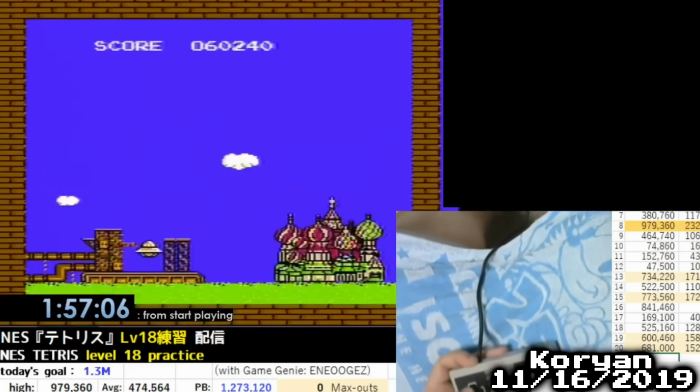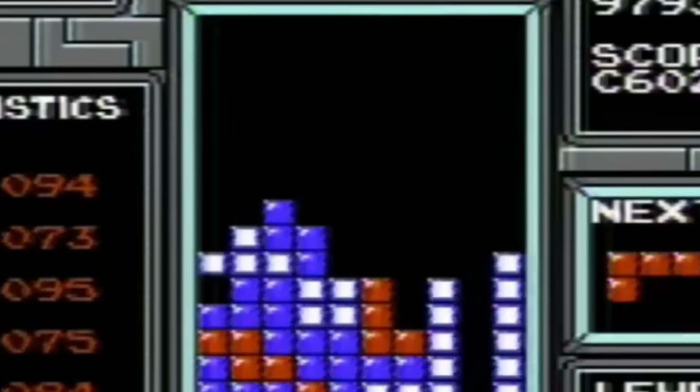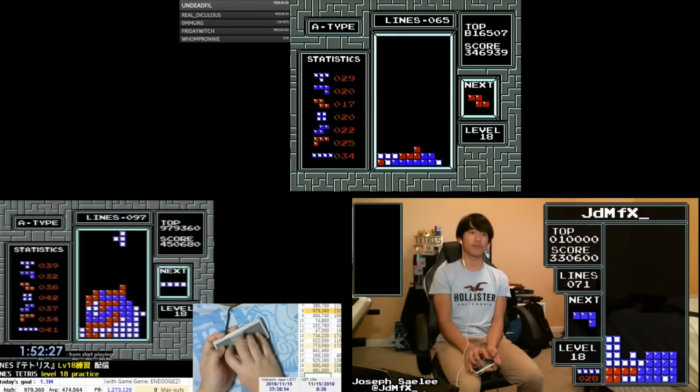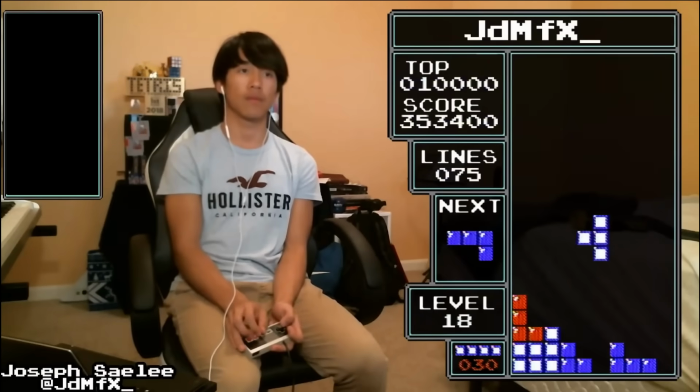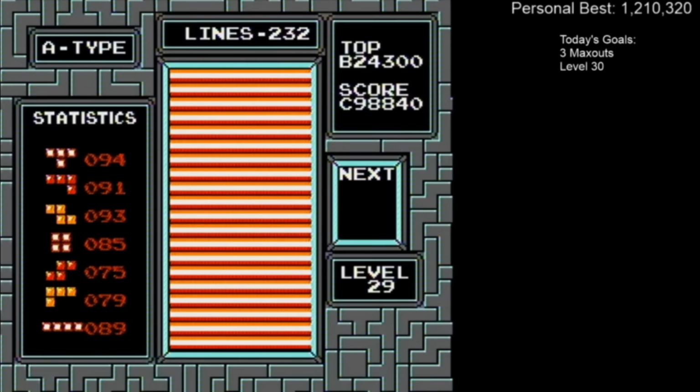Corion got a massive long bar drought and couldn't get the last Tetris he needed. But of the 3 players, the one with the best chance at 1.3 million was Joseph. He'd already gotten 1.298 million on the Tyler account. He only needed a tiny improvement to get him there.